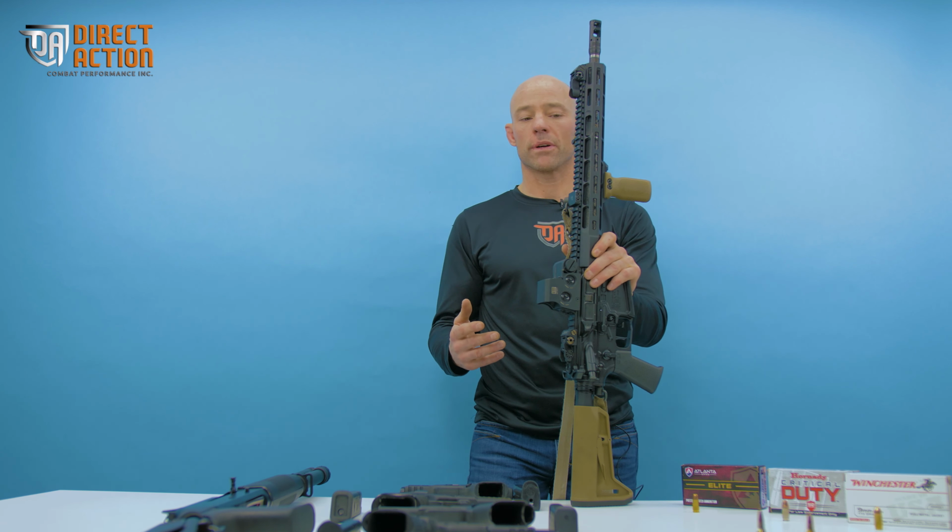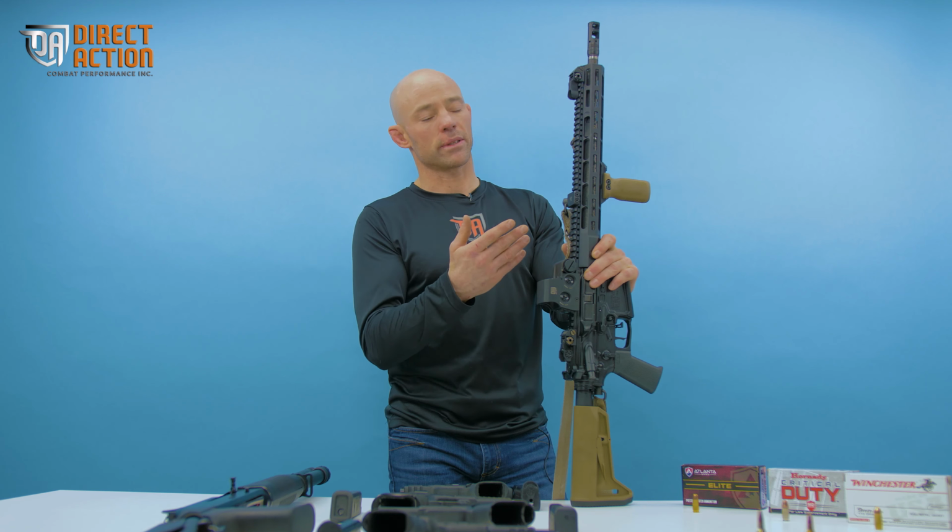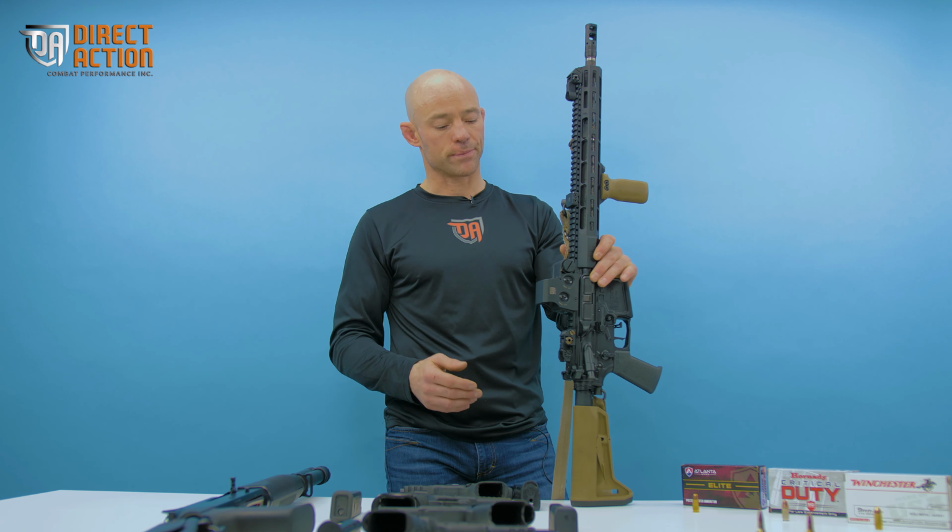All right, so this is the setup that I personally have for 3-gun applications. When I'm working with military or law enforcement, the only thing you don't see here would be a laser setup for the use of night vision optics.